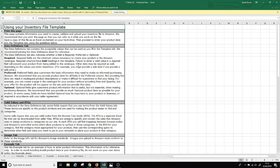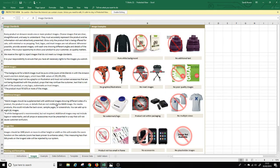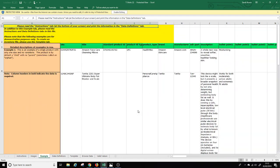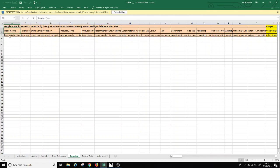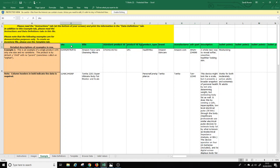There you go. So what happens is it brings up this spreadsheet where you have instructions, which are fine but not helpful. Images, which this images tab down here just tells you what your images should look like, which is again fine but not helpful. There's an example which is outdated, and I say it's outdated because the titles here do not run in conjunction with what the template is actually asking you. It's talking about a feed product type first, and the very first thing they have in their example is SKU, and it's a lot of stuff like that. It doesn't really help you with trying to understand what you need to input.